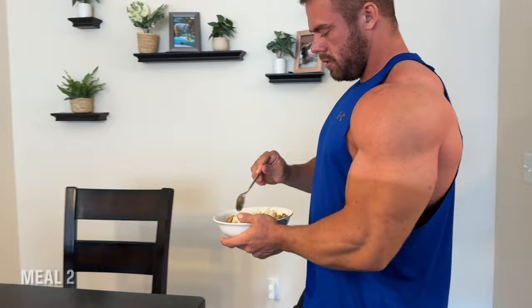So for meal two, this is about 2.5 hours after eating my first meal. We have 120 grams of rice, dry weight, 200 grams of chicken, raw weight, and 5 grams of olive oil. And then I put the Flavor Gain sweet poppy sauce on. Tastes very good.